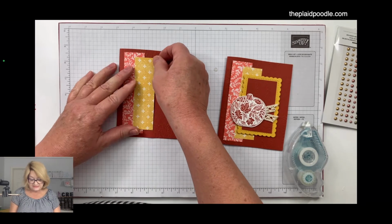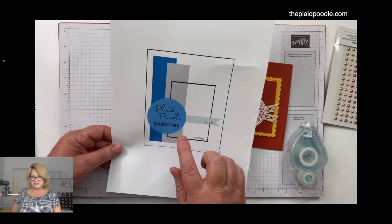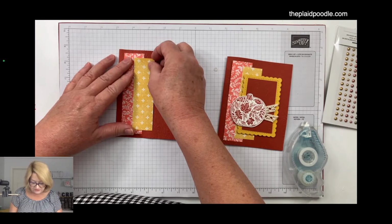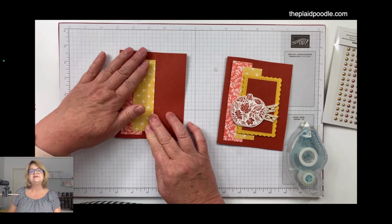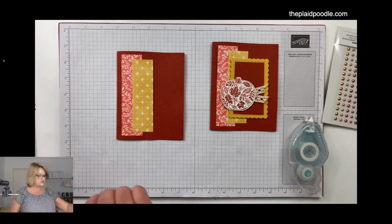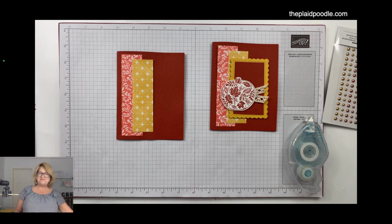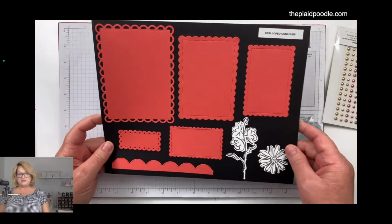And remember last Monday I asked if you make a card using this sketch, and if you go to theplaidpoodle.com, the sketch is on there. You can download it or print it out. To please share your card on the post, and I did have somebody take advantage of that, Donna Pollock. I don't think Donna's on today, or I haven't seen her. She's being quiet if she is. And I got the little ribbon idea from her card that she shared with me. I need to share that on my, what do you call it? My page.